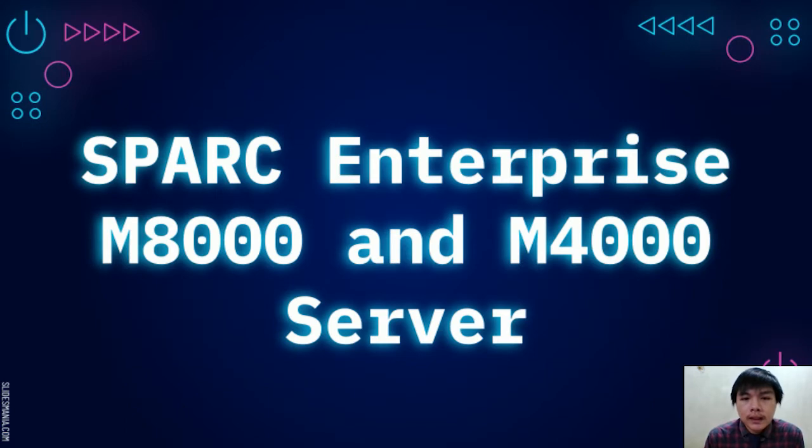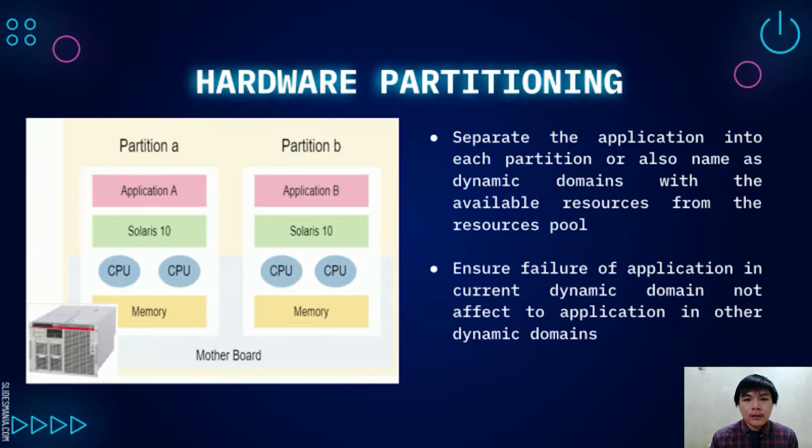For the hardware part, there are two SPARC Enterprise M8000 servers, one SPARC Enterprise M4000 server, and one ETERNUS 4000 model 500 configured in the system. For the SPARC Enterprise M8000 and M4000 servers, they implement hardware partitioning. Hardware partitioning separates the application into each partition, also named a dynamic domain, with the available resources such as the processor or the memory from the resource pool.